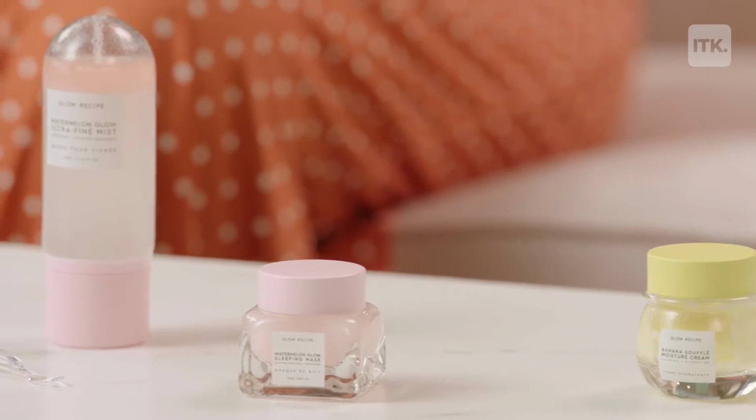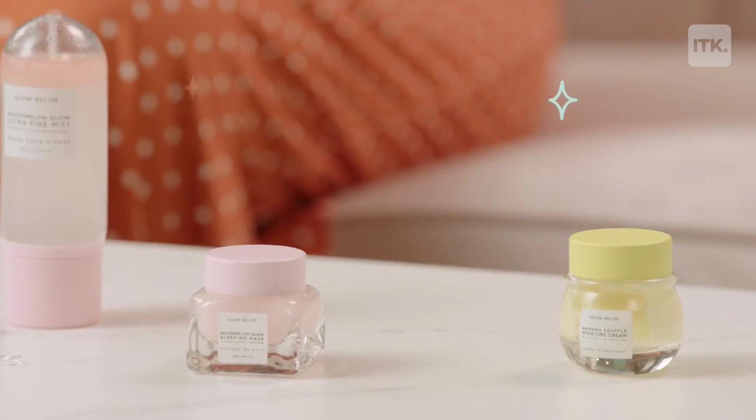I know you've heard of Glow Recipe. Oh, absolutely. They are killing the game with all things skincare. All of their products are so amazing. They're clean, free of parabens and nasty sulfates, all the bad stuff. It's amazing. All of the packaging is reusable, so you don't have to feel bad about things going into a wasteland. We gotta talk about what's going on with the actual products because, guys, you're gonna thank us once you start using it. It's gonna change the game with your makeup.